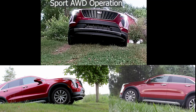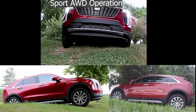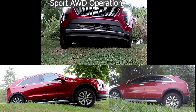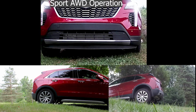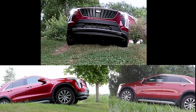Now, for this next mode, I actually put it into sport, and not a whole lot of difference in sport mode as opposed to the standard all-wheel drive. Sport will actually change the way that the steering feels and the way that the throttle feels. It does look like it was able to climb up a little bit better, so maybe it's sending a little bit more torque to the rear. It's hard for me to say exactly what's going on. I don't have any way to be able to read the amount of torque that the engine's actually putting, or the transmission and transfer case is actually putting, or power takeoff unit is putting to the rear.